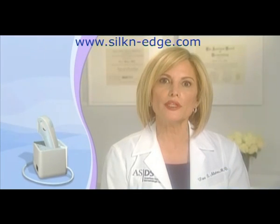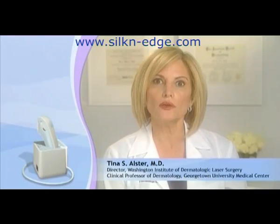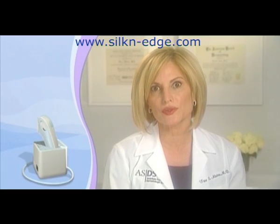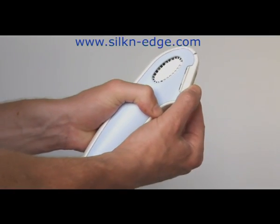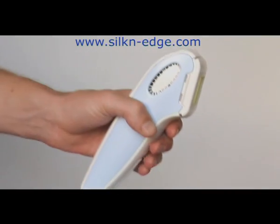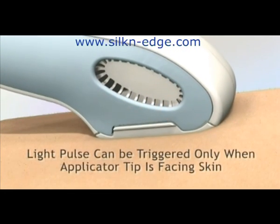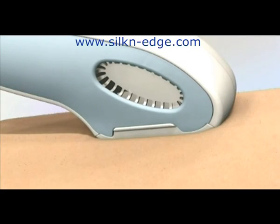The most important issues for me as a professional who would prescribe this device is not only the efficacy of the treatment, but certainly applying a device that is safe and easy to use. The spring mechanism allows the cartridge to retract when pressed firmly to the skin. This built-in safety feature ensures that light pulses are emitted only when the applicator tip is facing the skin. Only then will the pulse button trigger a light pulse.